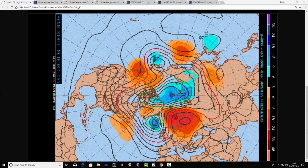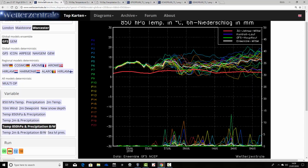The ECMWF looks generally quite hot and dry out to day 10. So, these are the GFS temperature and precipitation ensembles. We're looking at Worcester in the Midlands today. The red line here is the 30-year upper air temperature average for Worcester. Two heat waves, really, in the next two weeks. So, we've got very warm temperatures at the moment. They'll be lifting up to the start of the coming week, seeing temperatures into below 30 Celsius. A little bit of a slide down midweek.